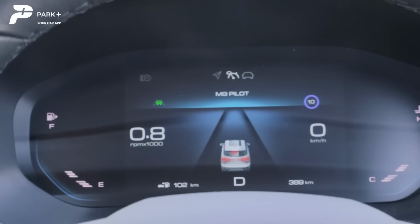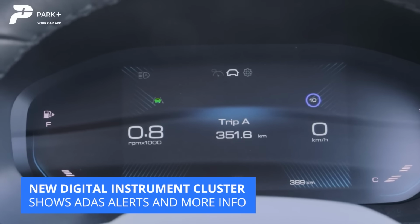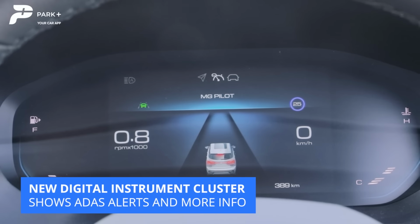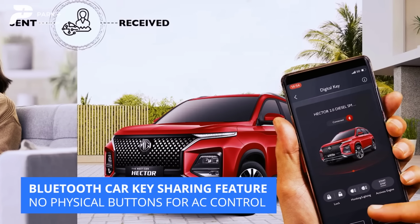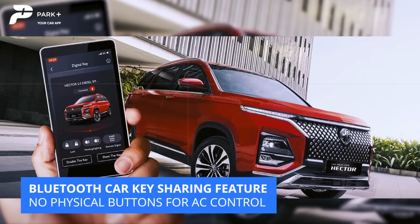The new screen is the digital instrument cluster, which doubles up as a multi-information display or MID, showing ADAS alerts, navigation direction, tire pressure monitoring and more information than you actually need on the fly. Then users can also give access of the car to their trusted acquaintances through the Bluetooth car key sharing feature on the MG app. Quite convenient for chauffeur-driven owners.